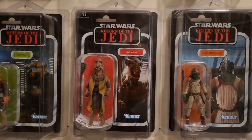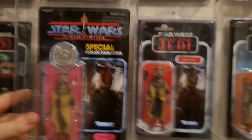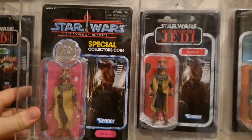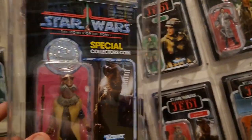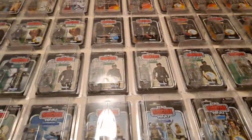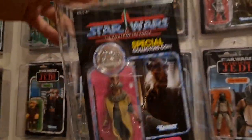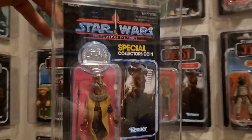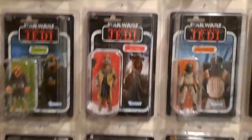Moving on, we've got Sy Snootles and Max Rebo. I did have on the wall next to him the card that came with the barge, but I acquired this, it's a GW acrylic case. I got it because it came with the Luke Skywalker that's up there, the unpunched one, which we'll talk about when I do the Empire Strikes Back. But I thought I'd put the yak face here, such a showpiece in its own right.